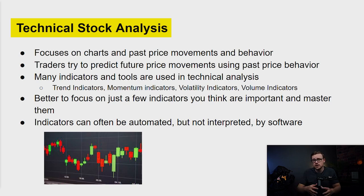And this is basically where you see all those charts that have the red and the green and the graphs. Traders try to predict future price movements by using past price behavior. Now, there's many different indicators and tools that are used in technical analysis. The four most common ones are trend indicators, momentum indicators, volatility indicators, and volume indicators.